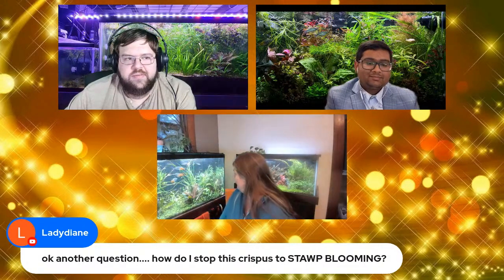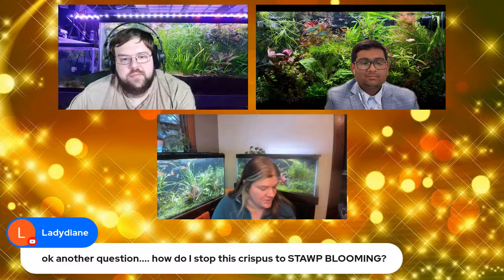How do I stop this Crispus from blooming? Stop blooming. You don't like it blooming. Well, this is the season. Fall is the season when most Aponogetons bloom. So yeah, it's just going to happen. Cut the stalks off as they come up, maybe. Yeah, that's probably all you can do. And then it'll die back. And maybe it'll come back, and maybe it won't, and maybe it'll skip years, because I've had that happen where it was just too hot one summer and it didn't come back. So it's just kind of a nice surprise when they do.